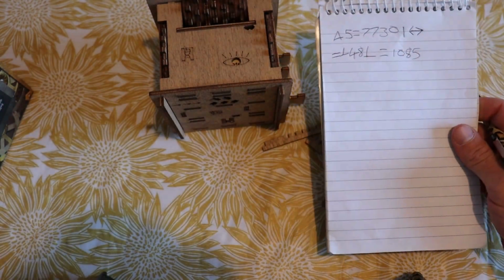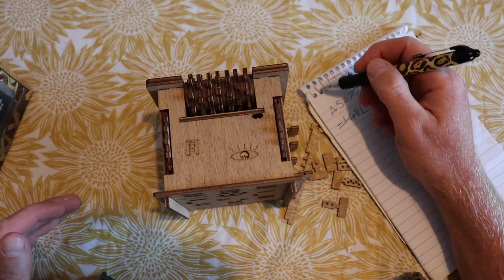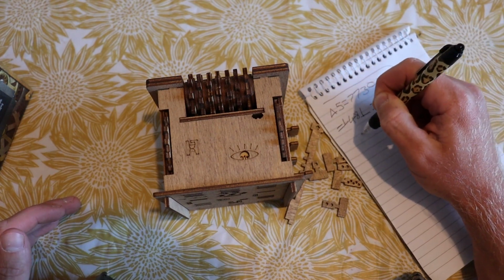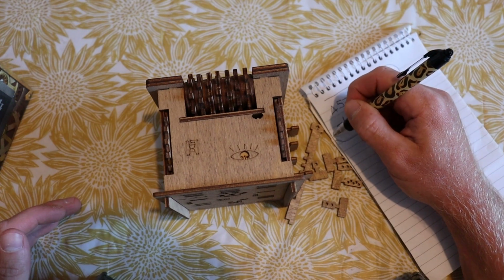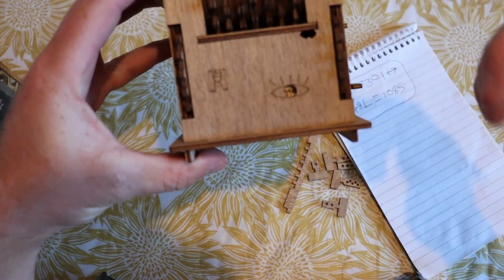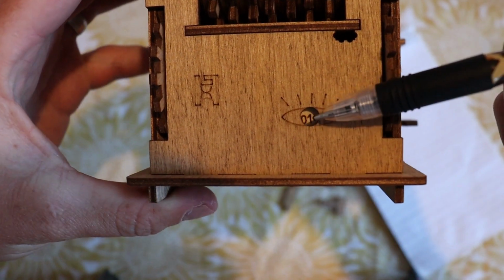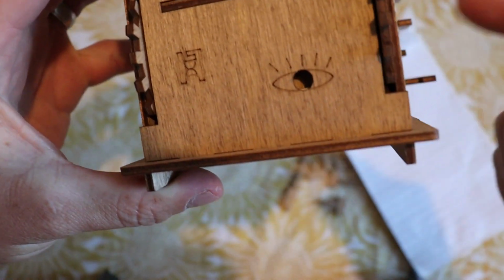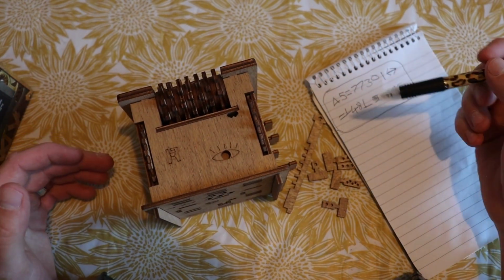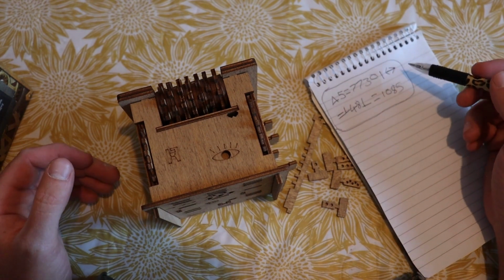Right. So inside here, we have a bit of wood with some symbols and some numbers engraved on them, floating about in here, as you can see. I might be able to get a few. Yeah, as you can see here. And then, boom, gone. So that's what's floating about in there. And now I have these symbols and numbers to work out where to go.